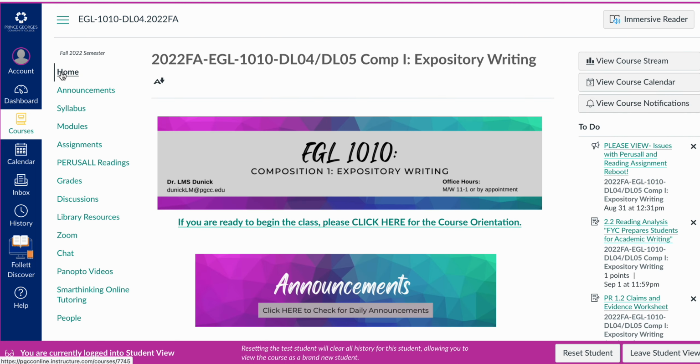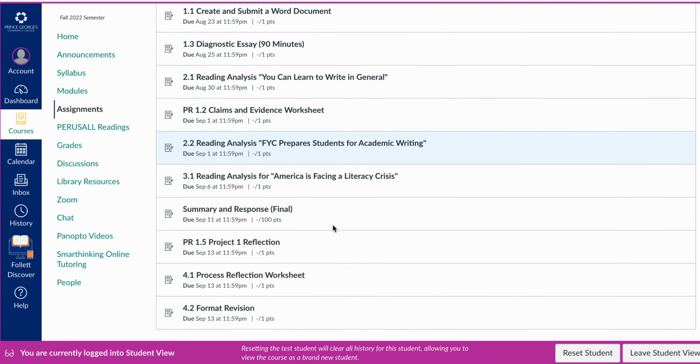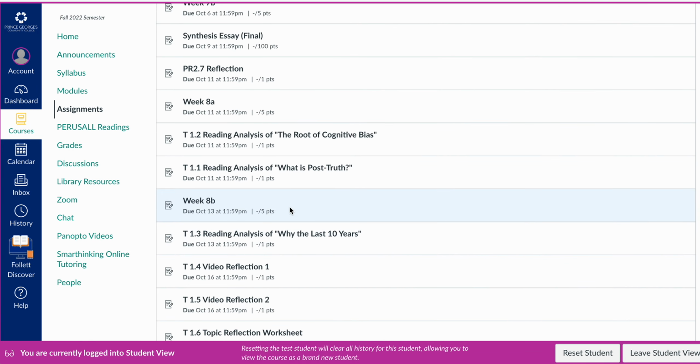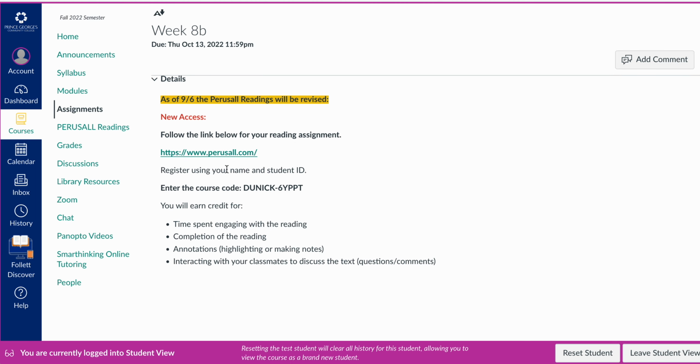Some other announcements to make sure that you pay attention to is, if you haven't already, please notice that Perusal has been rebooted. So when you go to the various assignments and you're doing the reading assignments, let me show you what that looks like. What you'll see is when you click on a reading assignment, it'll tell you that as of 9/6, they were revised. It'll give you a link and it gives you the course code that you need. Only about half of the class has signed back up. So it's really important you're doing that so you can get your reading credit.